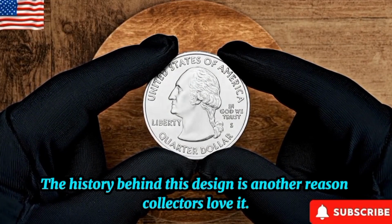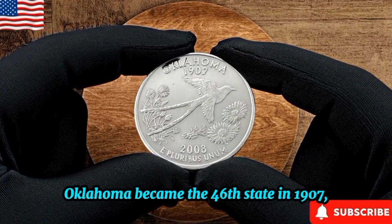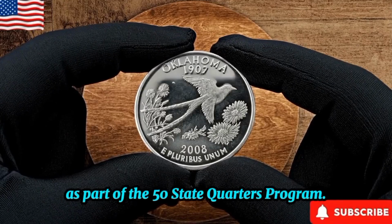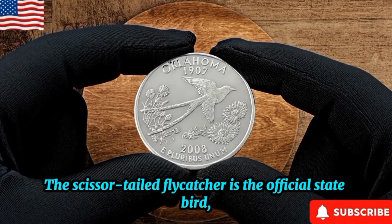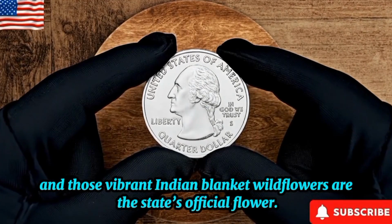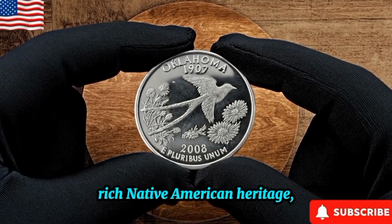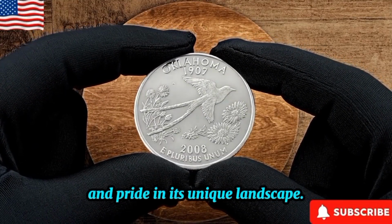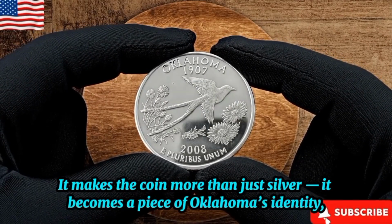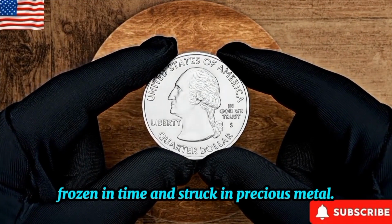The history behind this design is another reason collectors love it. Oklahoma became the 46th state in 1907, and its quarter was issued in 2008 as part of the 50 State Quarters program. The scissor-tailed flycatcher is the official state bird, and those vibrant Indian blanket wildflowers are the state's official flower. Together, they tell a story of the state's natural beauty, rich Native American heritage, and pride in its unique landscape. When you're selling a coin like this, telling that story matters. It makes the coin more than just silver. It becomes a piece of Oklahoma's identity, frozen in time and struck in precious metal.